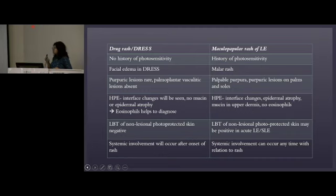And eosinophils is again a clinching point for diagnosis because it will be a predominantly eosinophilic infiltrate in the dermis. Again, lupus band test will be negative and systemic involvement will occur much later after the onset of rash, like nephritis, hepatitis, encephalitis, all this can also occur in DRESS, myocarditis, but they will occur after the rash is presented and not unlike in this patient where the patient already has systemic involvement and then presented with rash later on.